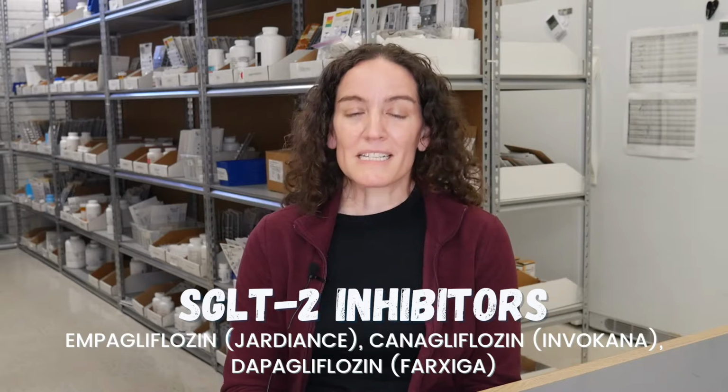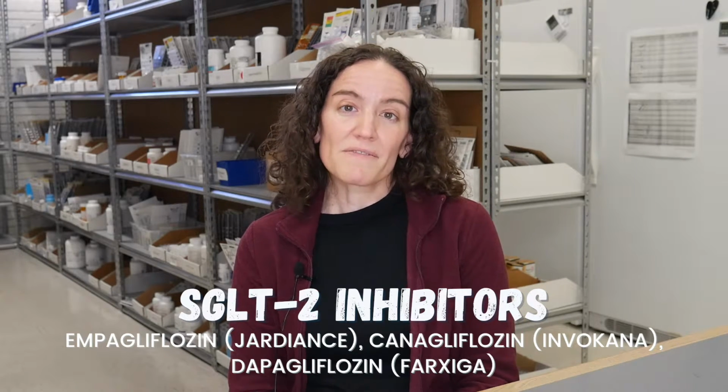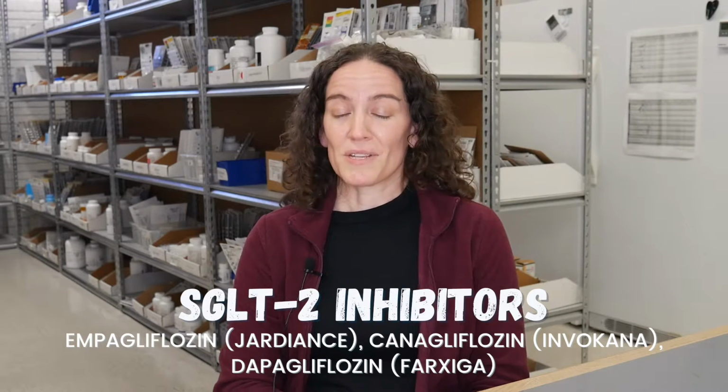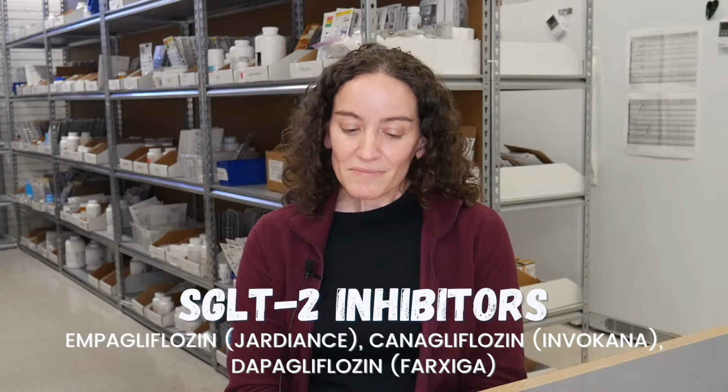The only problem with this is one of the side effects with this medication can be more frequent urinary tract infections or vaginal infections in women. So it's something to watch out for, and make sure that if you have any symptoms of a urinary tract infection, to let your doctor know so they can check that out and get it treated so that it doesn't cause any problems down the road.